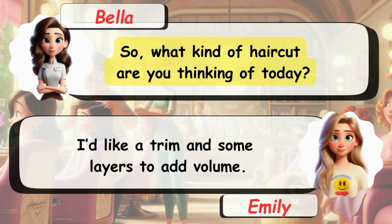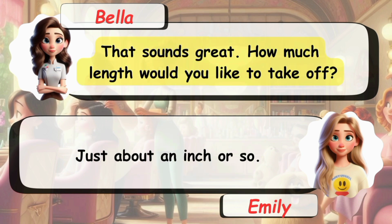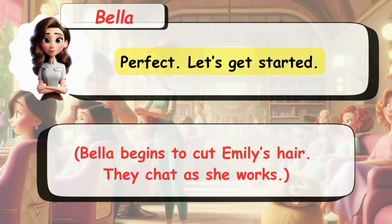So, what kind of haircut are you thinking of today? I'd like a trim and some layers to add volume. That sounds great. How much length would you like to take off? Just about an inch or so. Perfect. Let's get started. Bella begins to cut Emily's hair. They chat as she works.